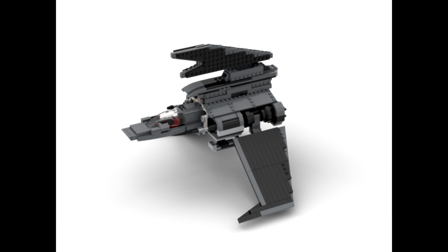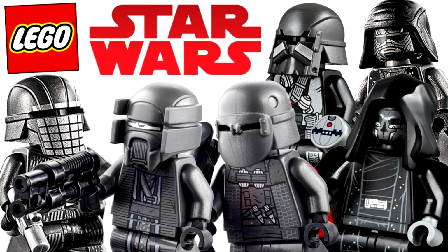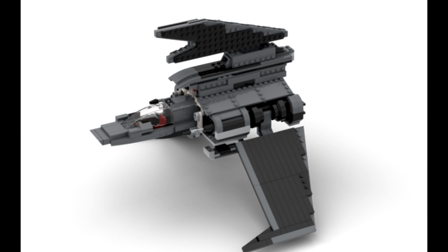Now this set is rumored to have all 5 members of the Bad Batch. That would be incredible because after the kind of hide and seek you had to play with the Knights of Ren, buying 4 or 5 sets to get all members of the Knights of Ren, getting all 5 members of the Bad Batch in one set, and it's their shuttle, that would be incredible. Also, since there is 5 minifigs, we can only assume that they're making Echo, which would be great.